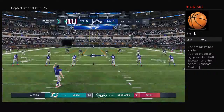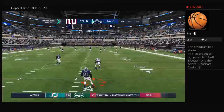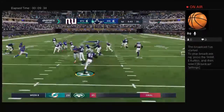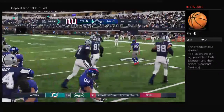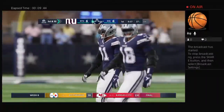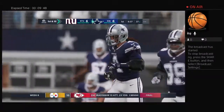So 2 first-quarter field goal attempts for him, and he's converted on both. I like the positive right there. 2 for 2. Got the points on the board. The negative side is they didn't score touchdowns. And, of course, going forward in this game, that's going to be the aim. And hopefully they'll be kicking extra points instead. At their own 37-yard line. Second drive forthcoming here for the Dallas Cowboys.